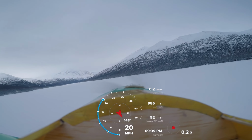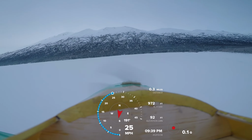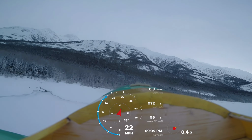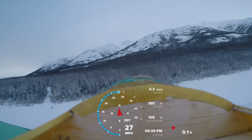The airplane is by far the loudest thing here, and it's electric too. I mean, it's quiet. That's the crazy thing, is just how loud it seems because there's no other noise around here.